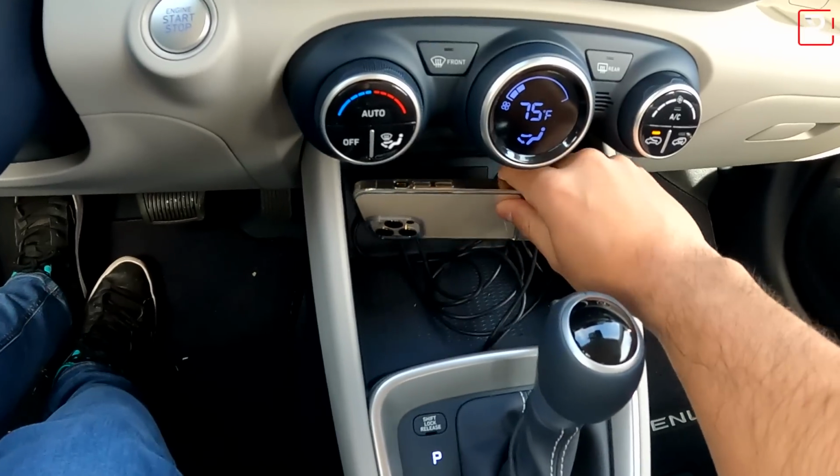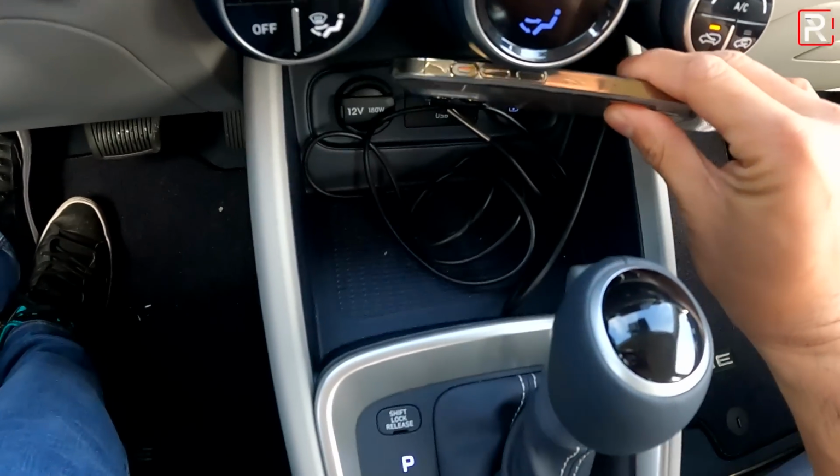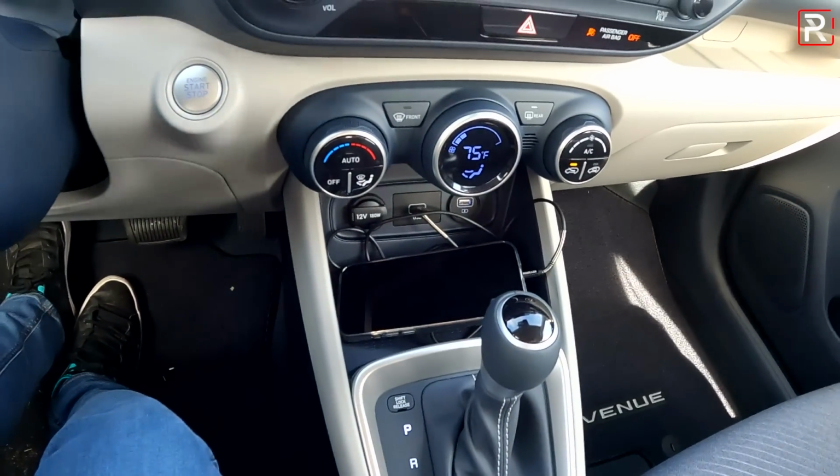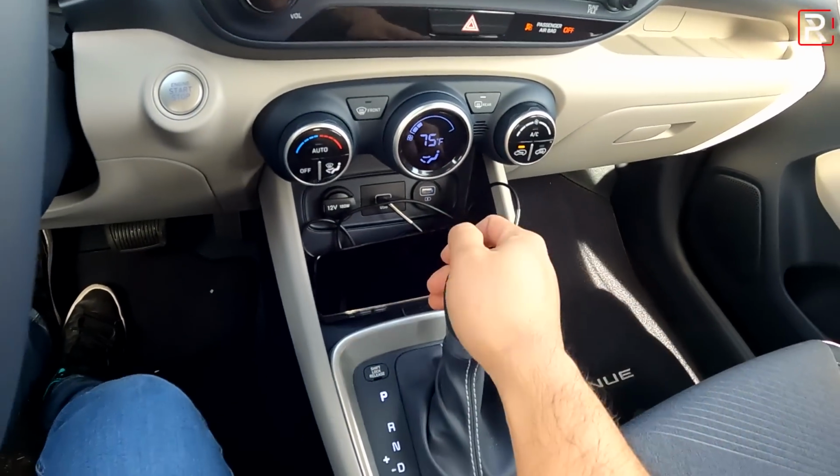No wireless phone charging, which would have been nice. This car actually looks like they could have easily added wireless phone charging there. This is a little bit small. You can see my iPhone 12 Pro Max takes up the entire area.